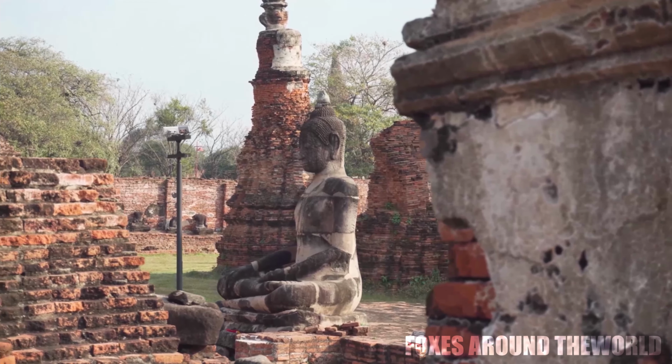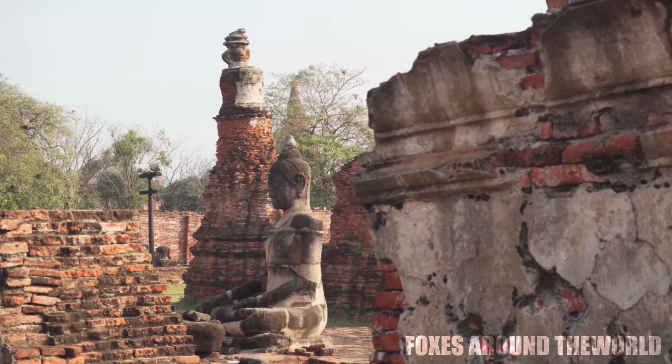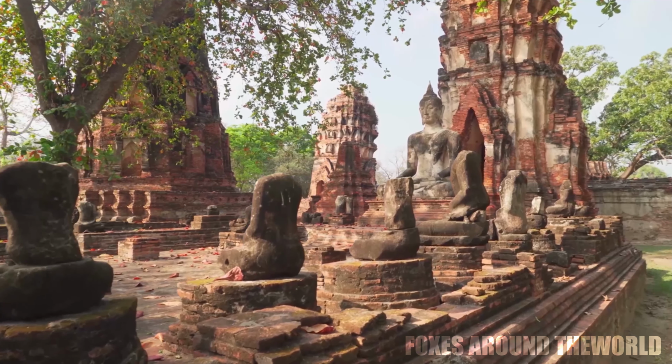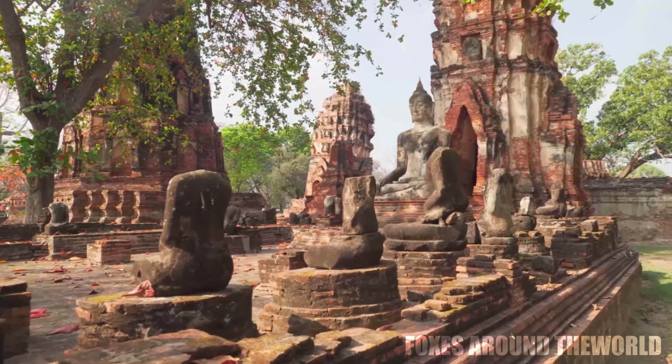Ayutthaya also features the Chao Phraya River, which visitors can explore via boat trips. Ayutthaya Historical Park is a popular tourist destination in Thailand, attracting visitors from all over the world.